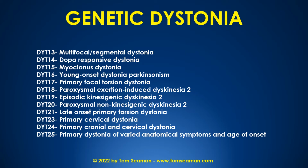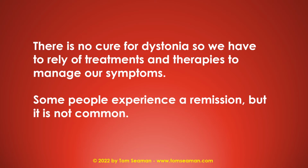However, genetic forms of dystonia are not as common as the other ones that I mentioned. Now, there is currently no cure for dystonia, so we rely only on treatments and therapies to manage our symptoms. There are some people that do experience a remission, and I do know people that have. I'm not one of them, but it's not very common.